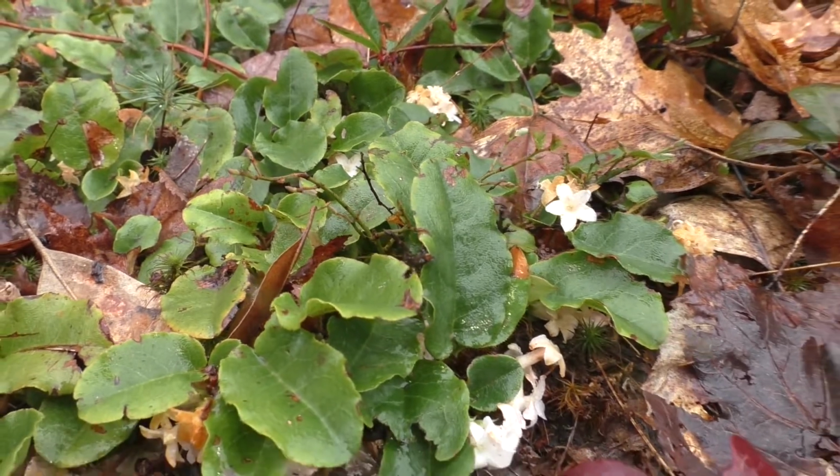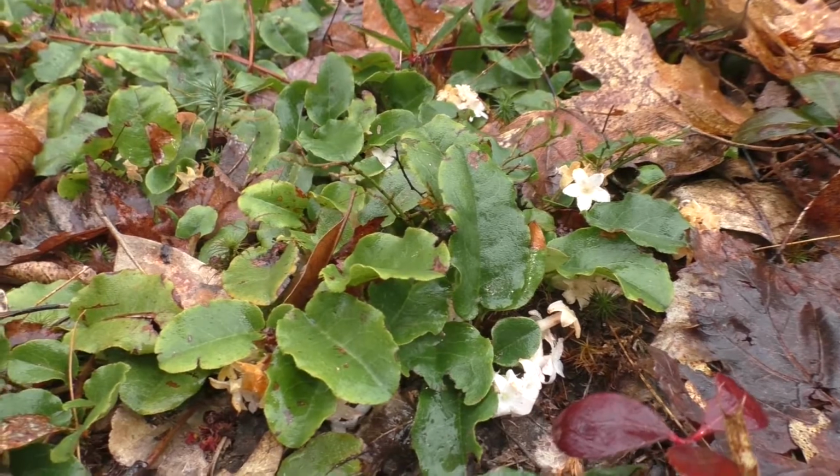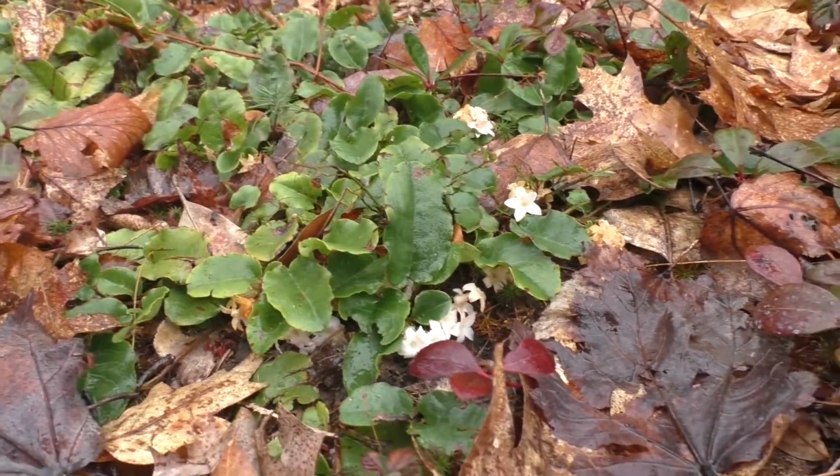It loves these dry slopes, so you can see the oak leaves around. That suggests that this is a drier slope here, and it likes these dry, sunny slopes.